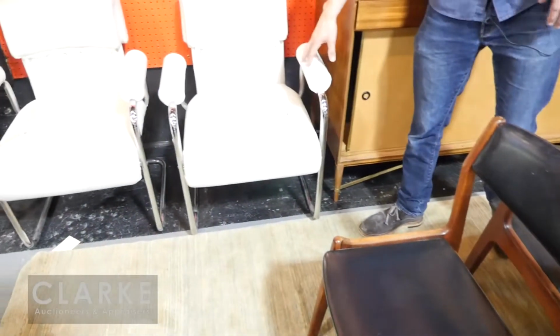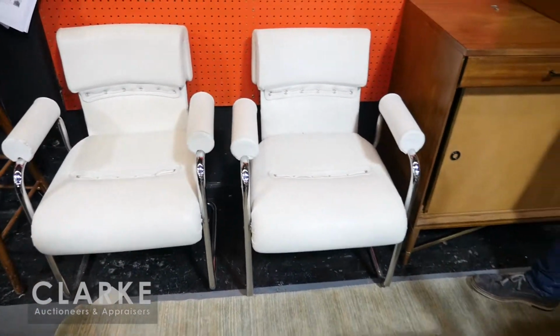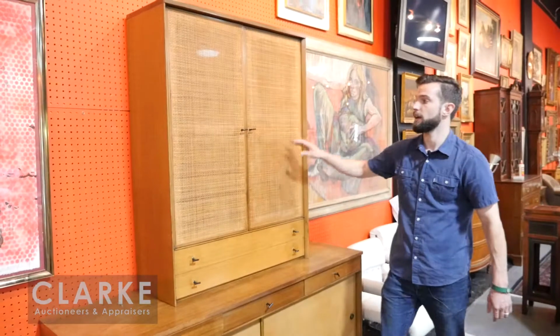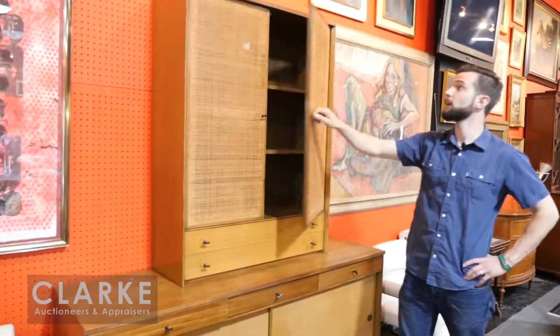Italian, again, Italian modern Mariani leather, white leather and chrome dining chairs, set of 4 of these. Paul Mccobb, leather wrapped sliding drawer and with hutch, a cabinet, cane front. The cane's actually in really good condition.